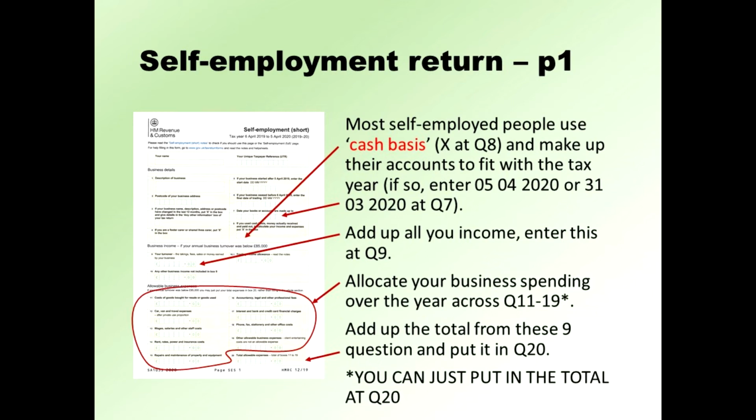And you can understand that there's a bit of a difference as you get towards the end of the year, because you might issue an invoice in March, but it might not get paid until the end of April, in which case there'd be a difference. With traditional accounts, you'd be writing that in one year's accounts. In cash basis, it would be in the following year. Cash basis tends to be a lot more straightforward, so we're going to assume you're using that. But just check if you've got complex accounts, and if you're using an accountant, you might be using traditional accounts and invoice-based accounting. So if you're using the cash basis, put a cross in question 8.